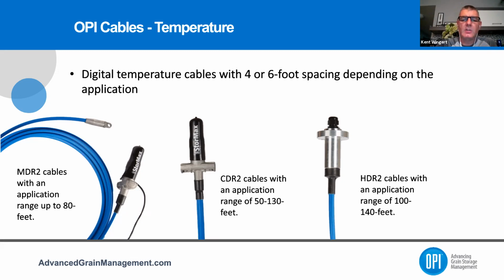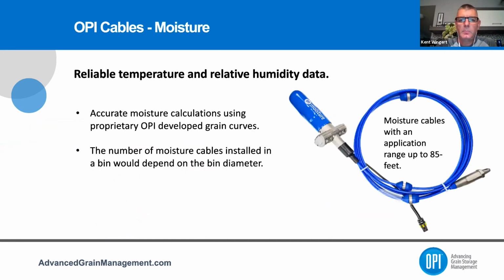One of the benefits of these cables as well, besides obviously providing the temperature data, is that they are retractable. So just think of the dipstick on your car when you're checking your oil. The sensing element with the temperature sensors on it actually is retractable, and you can pull it out of the cable. So if there are any field issues with it, you don't have to remove or purchase a whole new cable. It's just as simple as pulling out and replacing the sensing element. So that's a great in-field feature there.